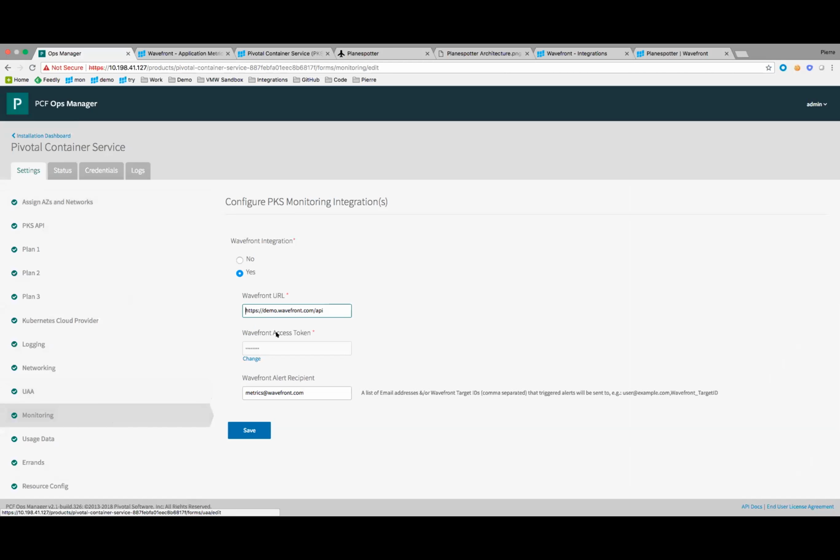And when you click on that, it's as simple as just clicking on yes. You supply your Wavefront URL and your access token. These are available inside the Wavefront product itself. And finally, PKS will create some alerts within Wavefront about the underlying infrastructure, if there's any problems with it. PKS manages these alerts for you, so you could provide a set of email addresses here to be alerted of it. Mind you, you can also go in Wavefront and modify these alerts thereafter, if so desired.